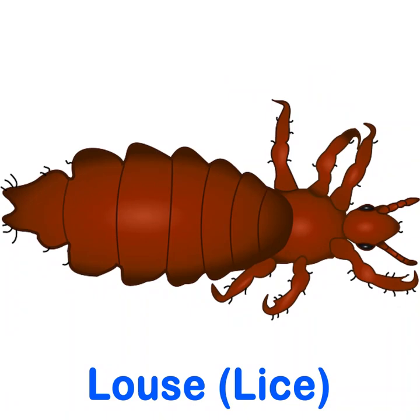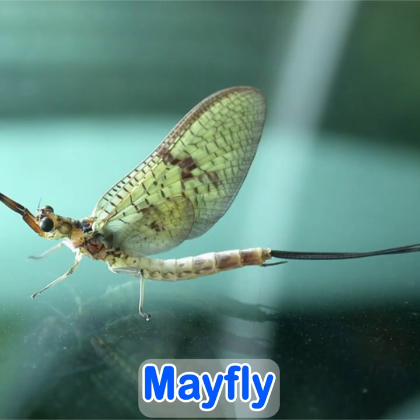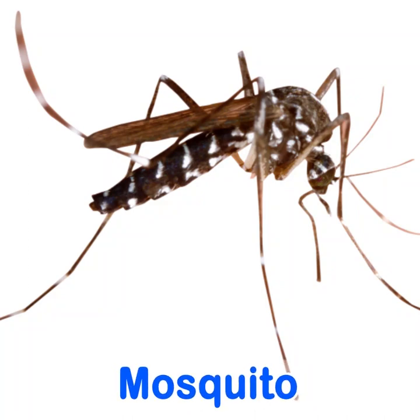Louse. The plural of louse is lice. Maggot. Mayfly. Here's an interesting fact about the mayfly. It has the lifespan of 1 day. Just 1 day. It is born, has a family, and dies on the same day. That's interesting, isn't it? Mosquito.